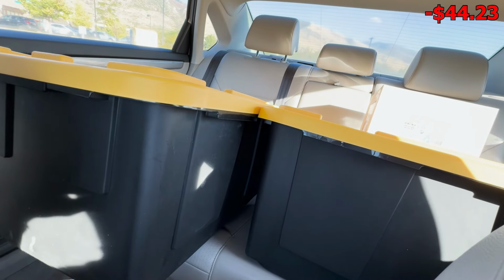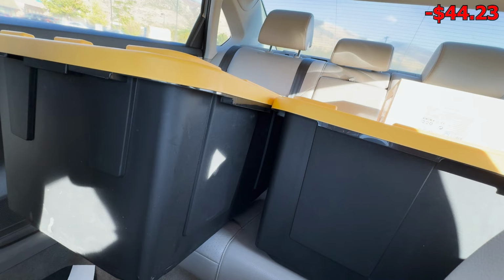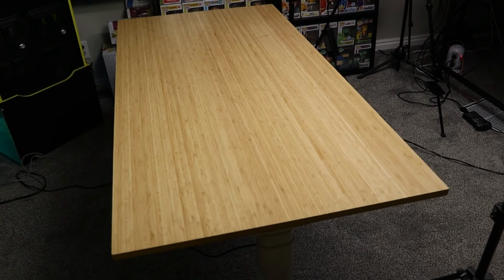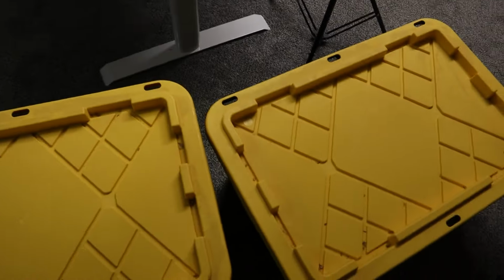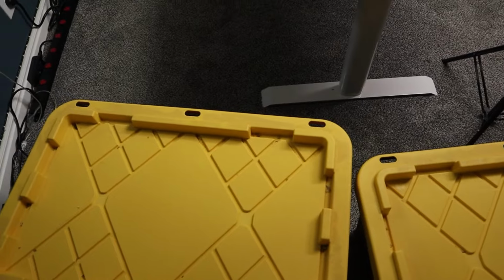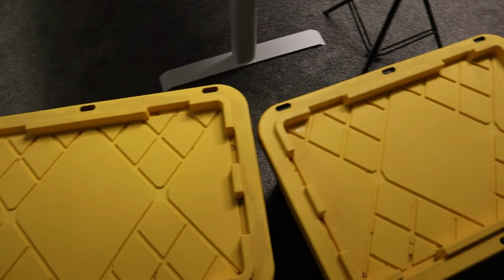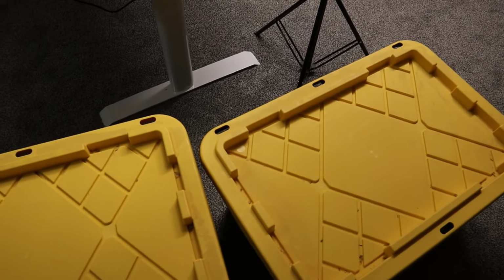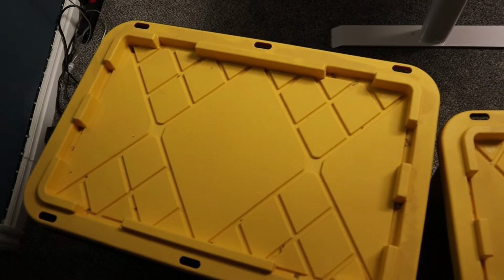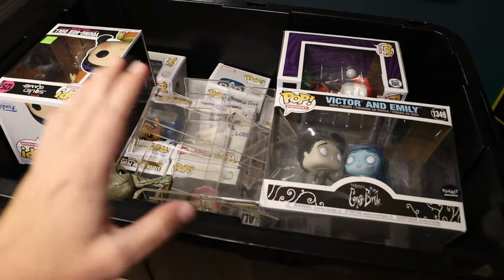Alrighty, folks. Both totes are in the back seat. Honestly, I'm excited to see what's in here. All right, folks, I am back at home. I got my desk all cleared up right here, and I'm gonna take both of these bins and put them up on here. One of them is definitely heavier than the other. I think he mentioned that the heavier one, which I believe was this one, had a lot of out-of-box stuff, and this one was in-box stuff.